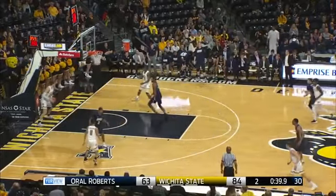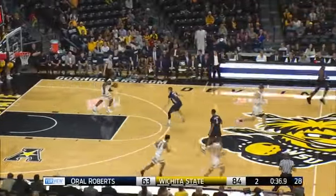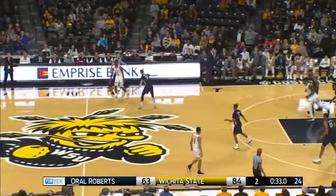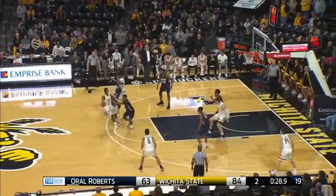Carlos Juergens, 5 points for ORU. And that ought to just about do it. Wichita State with 48 second half points.